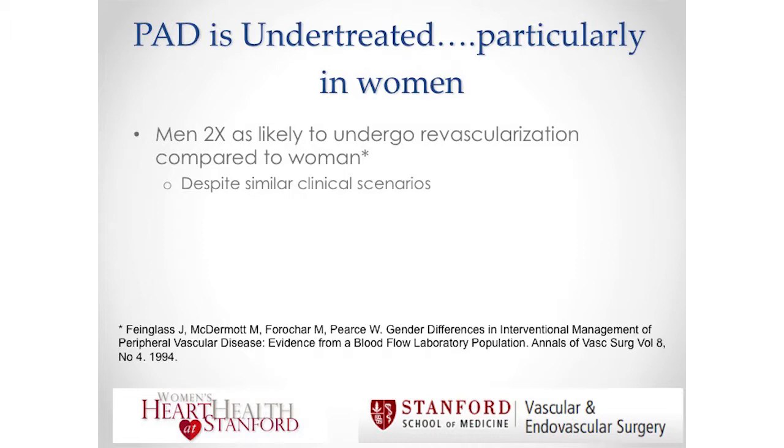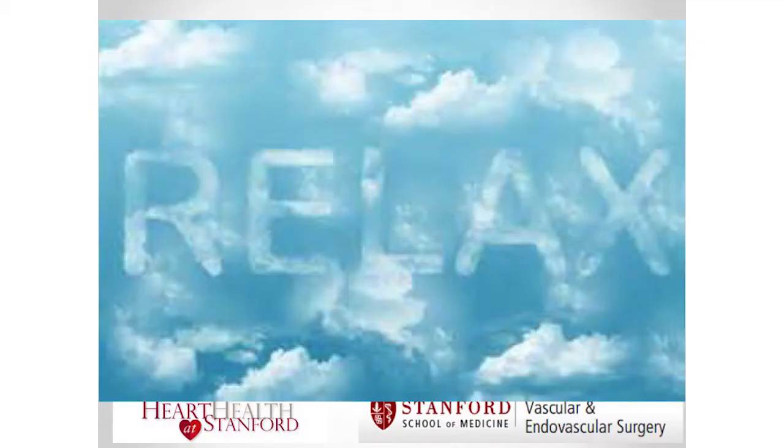So now that I think I've probably completely frightened you about this disease process, I'm just going to step back for a second and focus on what this whole conference has been meant to focus on, which is prevention.